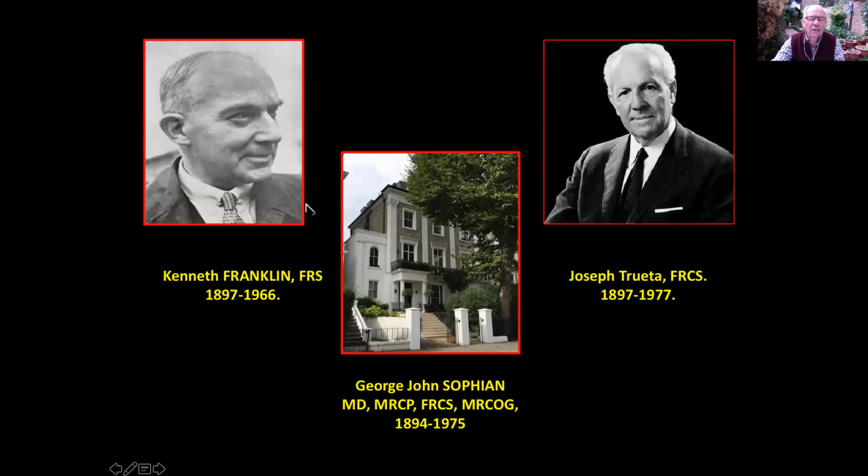Now, this idea of uterine stretch is next taken up in the laboratory of Kenneth Franklin in Oxford in 1945 to 1948. He was working with Joseph Trueta, who became the professor of orthopedic surgery in Oxford for many years. He developed the Nuffield Orthopedic Centre, among other things. And then there's a third man who we don't have a photograph of. He's an obstetrician called George John Sophianopoulos, abbreviated to Sophian, who became a consultant in Plaistow in East London in the second part of his career.